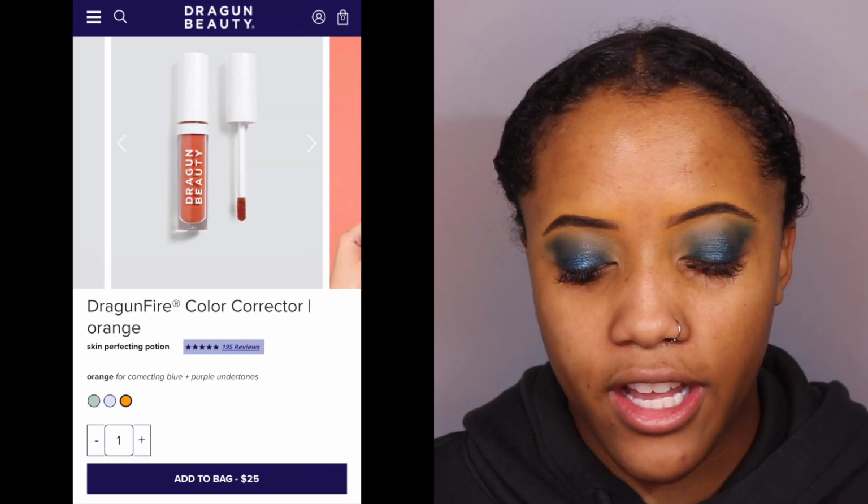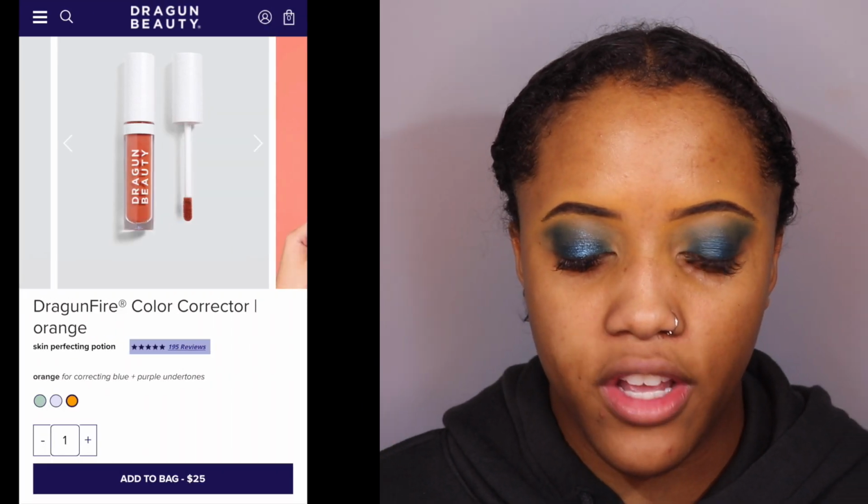This is the Dragon Beauty Dragonfire Color Corrector in the color Orange. It's supposed to be super pigmented. It does look like a true orange. I'm gonna start off with a little bit. This smells like alcohol.